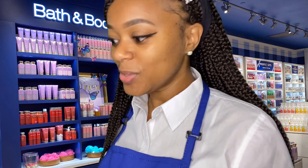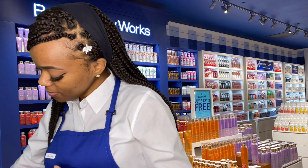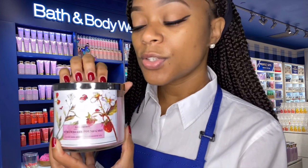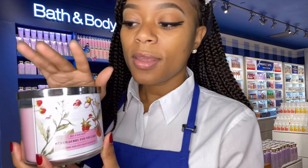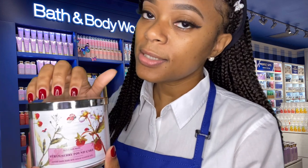I did want to show you a couple of our candles, just so you have an idea. Now remember the strawberry pound cake that I was showing you earlier? Yeah, we have it in the candle as well. A lot of the scents that we have in the store, they have a candle for the most part. So if you really like the scent, you can get the candle to make your home smell just as good.